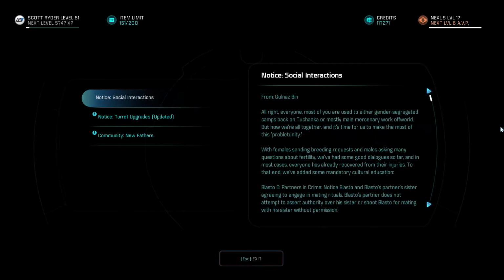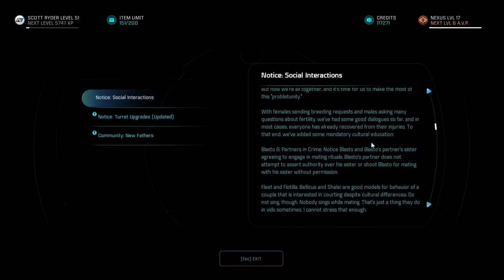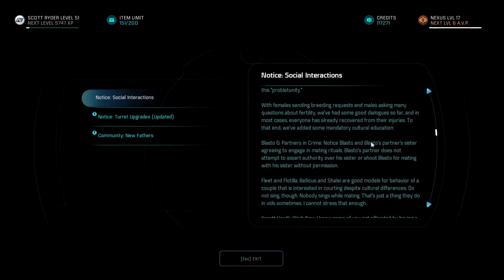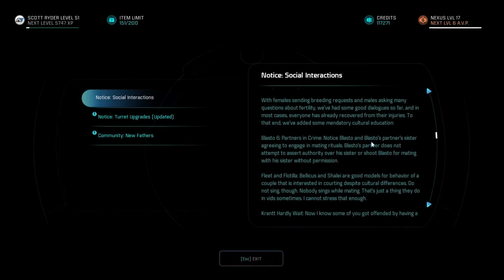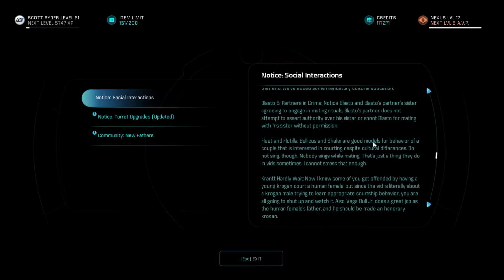All right, everyone, most of you are used to either gender-segregated camps on Tachanka or mostly male mercenary work off-world. But now we're all together, and it's time for us to make the most of this opportunity. With females sending breeding requests and males asking many questions about fertility, we've had some good dialogue so far, and in most cases, everyone has already recovered from their injuries. To that end, we've added some mandatory cultural education.